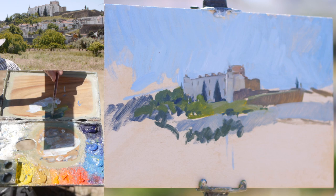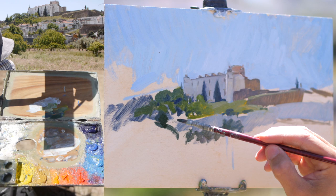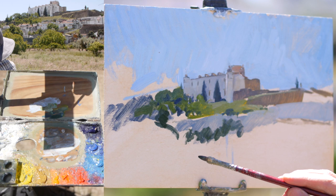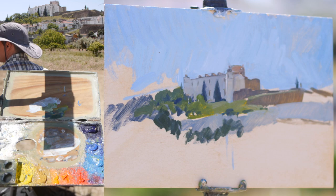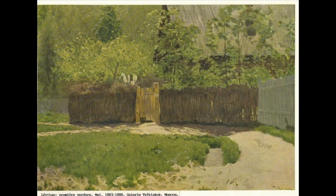I'm going to try to get this very strong contrast between the greens in this tree here, and then the slightly lighter, duller and bluer greens behind it. There's this wonderful Levitan where basically the whole painting is just a very subtle difference between two lines of greens, and showing the atmosphere between them.